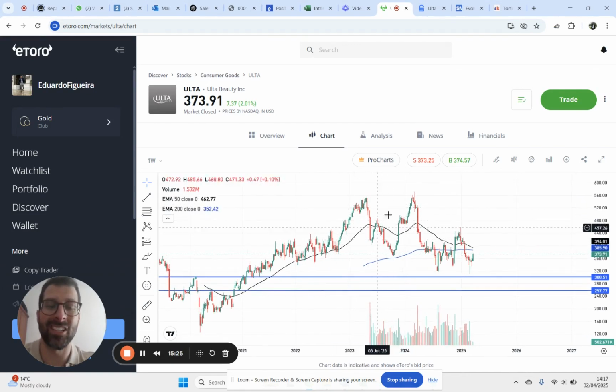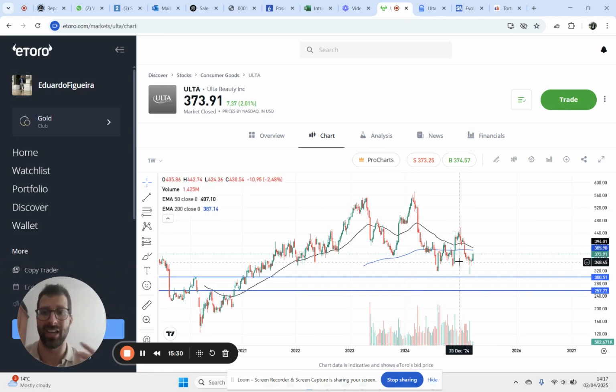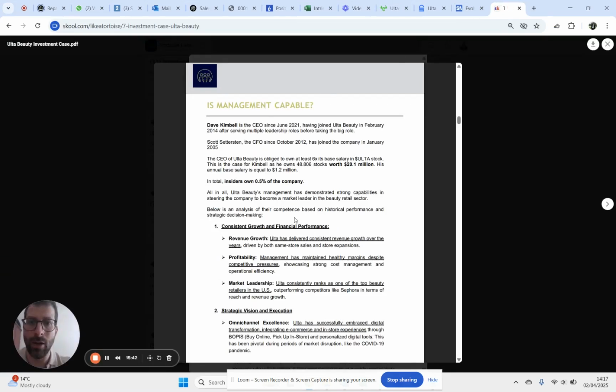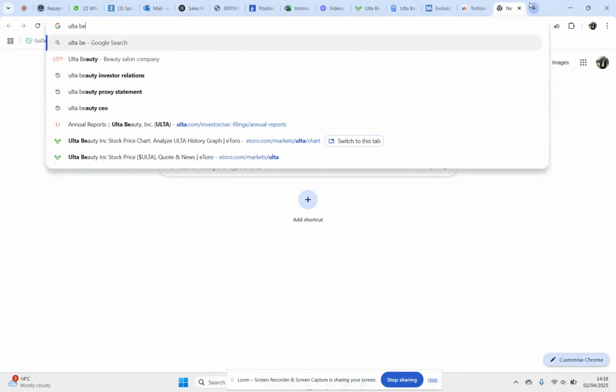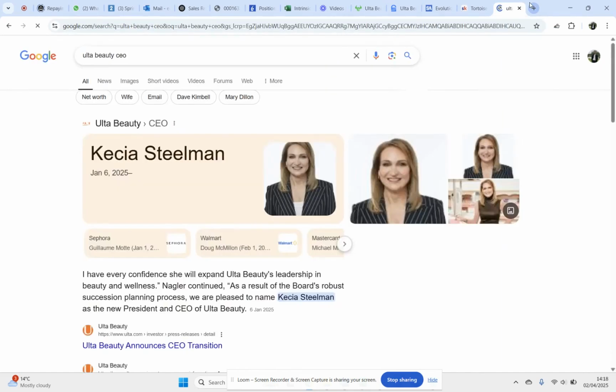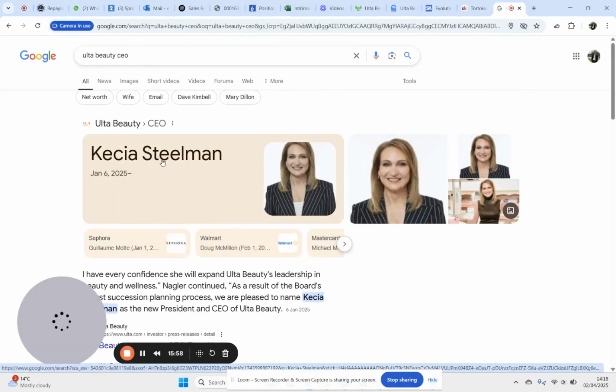This is going to be a turnaround play, right? Although the reason the stock crashed is because the margins are getting squeezed. People fear competition can heat up going forward as well. And now Ulta Beauty, of course, changed the CEO. They replaced the CEO. She joined, as you can see, the new CEO. But when I issued this report, she wasn't there yet. So let me see. Ulta Beauty CEO is Kecia Steelman, as you can see.